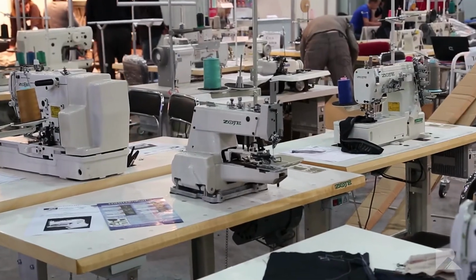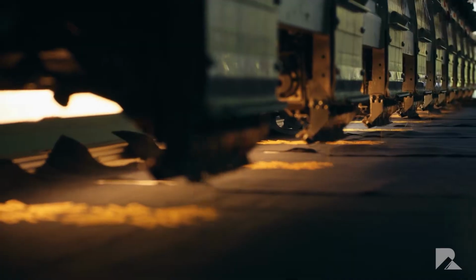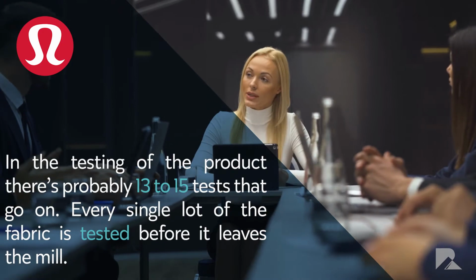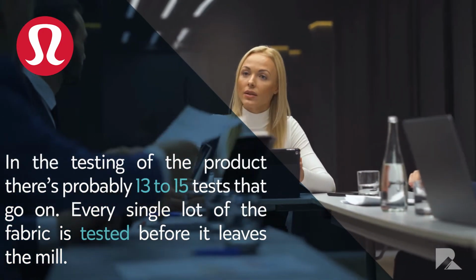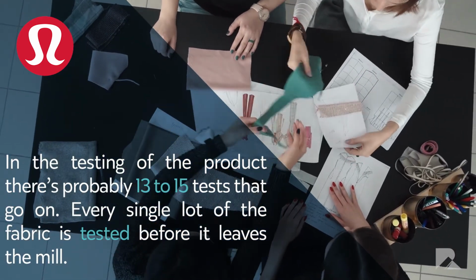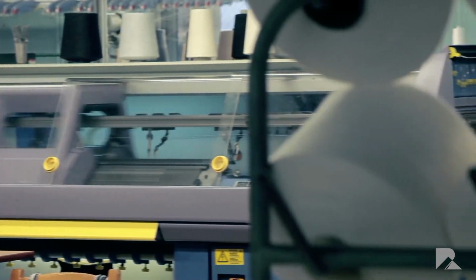Another is Lululemon's manufacturing practices, which involve a large number of expensive machines that cost tens of thousands of dollars apiece. The company's VP of Global Product Quality once claimed that, in the testing of the product, there's probably 13 to 15 tests that go on. Every single lot of fabric is tested before it leaves the mill. That's a lot of quality control, which probably leads to a lot of overhead.